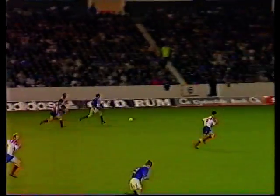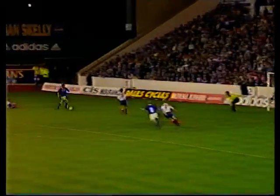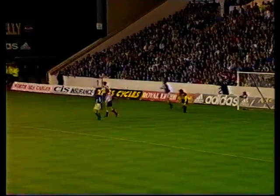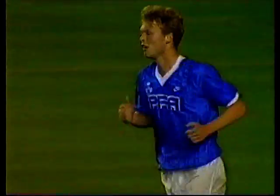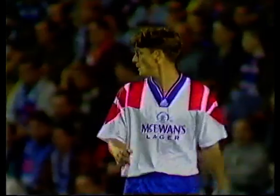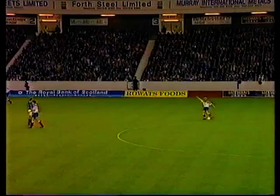Weghorst takes the return there from Jorgensen. Hammer racing into the box. Is Weghorst. And David Robertson went across to make the block. Well, Weghorst again showing that rangy stride, attacking the Rangers defence. David Robertson came to the rescue of Rangers. Some anxious faces there.